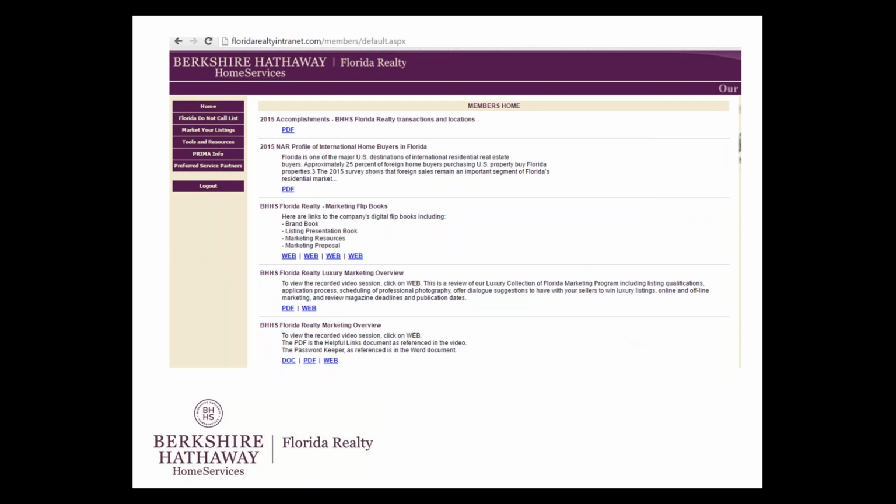On the homepage, as I had mentioned, I'm going to put a copy of this presentation directly on the homepage, but one of the things I wanted to point out is that we have flip books available to you. And these are digital magazines of our brand book, our listing presentation book, our marketing resources, and our marketing proposal. If you haven't seen these, please check them out. Again, they're available on our homepage.